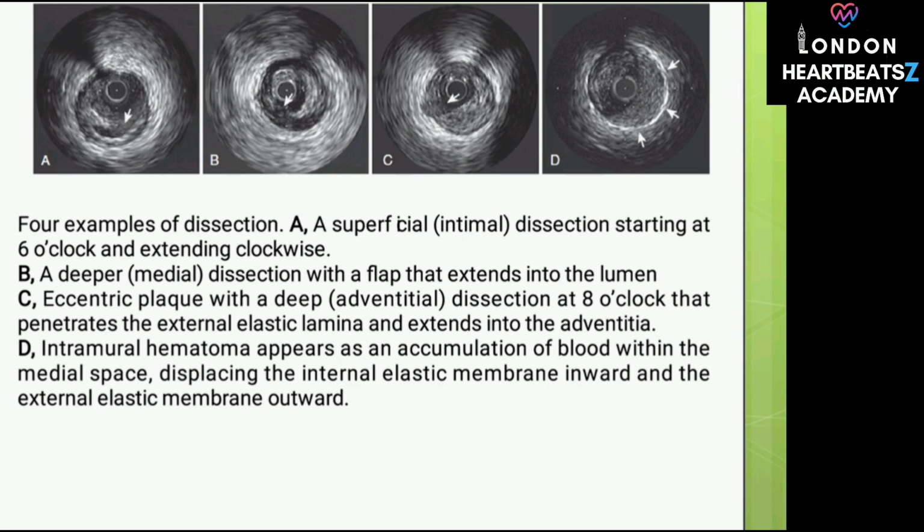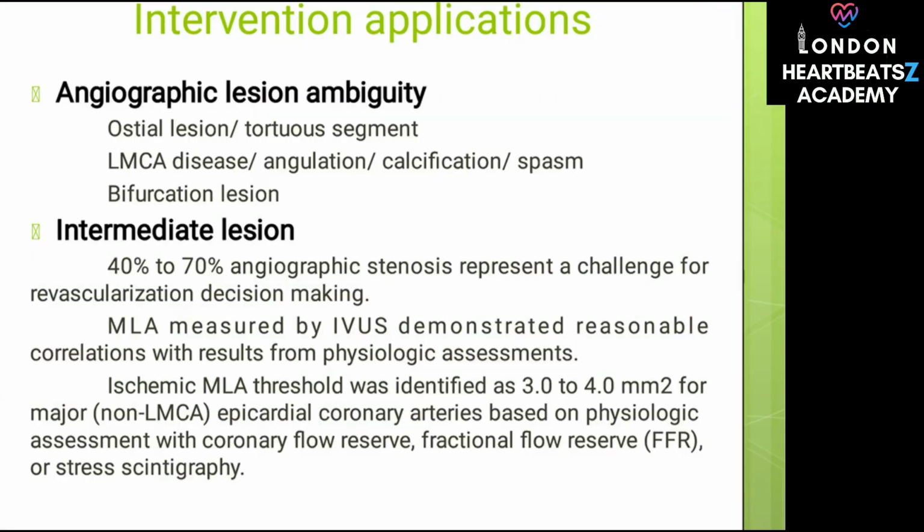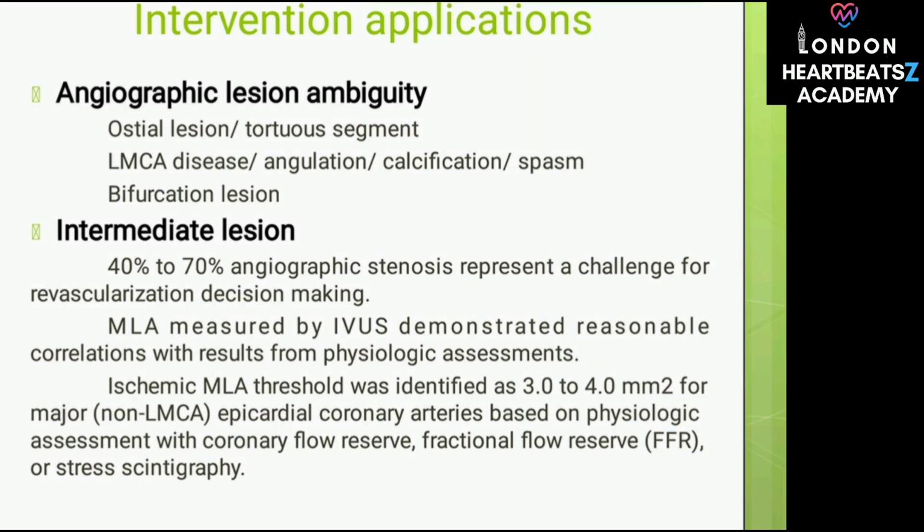Angiographic ambiguity. When the X-ray isn't clear? Exactly. When the standard X-ray images obtained during angiography don't provide a clear enough picture of the blockage. This can often occur with lesions located at the ostium. The opening. Right, the origin point where a vessel branches off from a larger artery. In segments of arteries that are very tortuous or have many bends. In cases of left main coronary artery disease. The left main is critical.